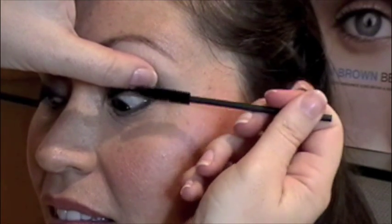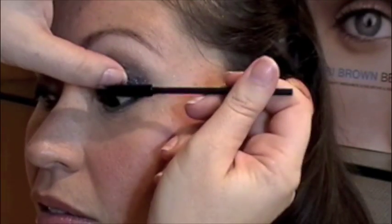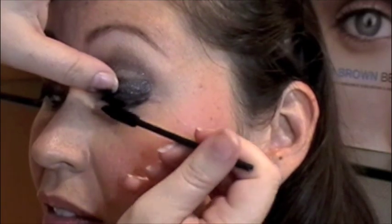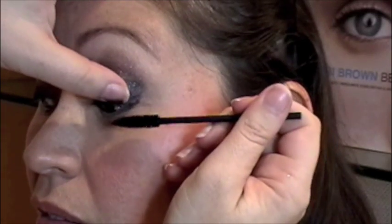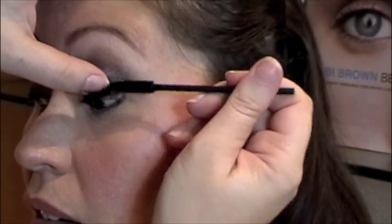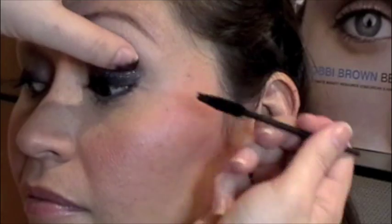So always start at the root and give a good amount to the outside corner. Really fan that lash out. And this mascara, you could keep going and going. But it's great for every day, and then when you want to reapply, you actually can reapply this mascara for evening and it won't clump. You can go right back in and apply another coat, which is really fun and unique. It does help to hold that curl too, so you're not going to need to do as much curling with a lash curler.